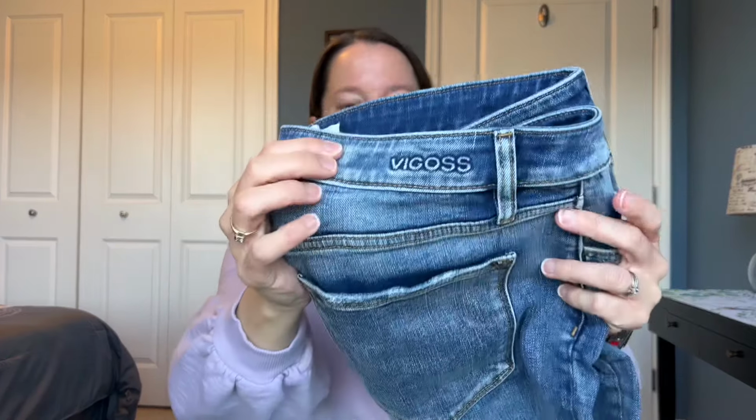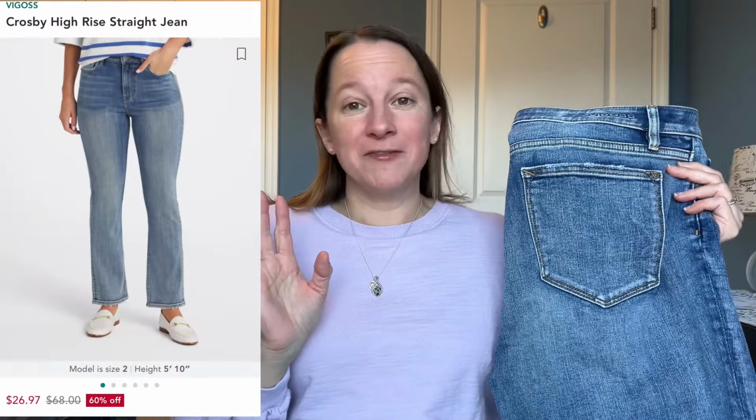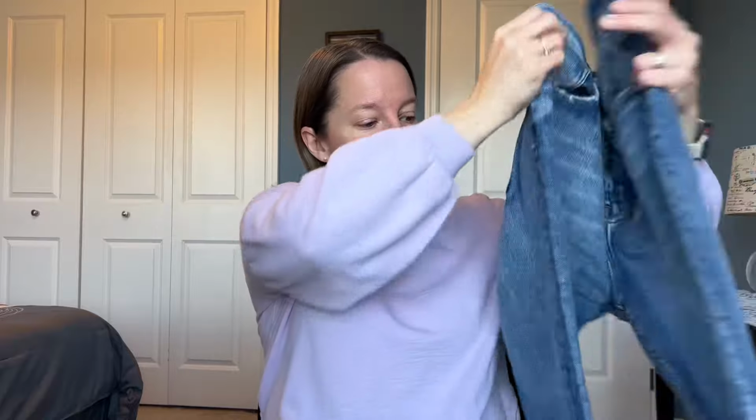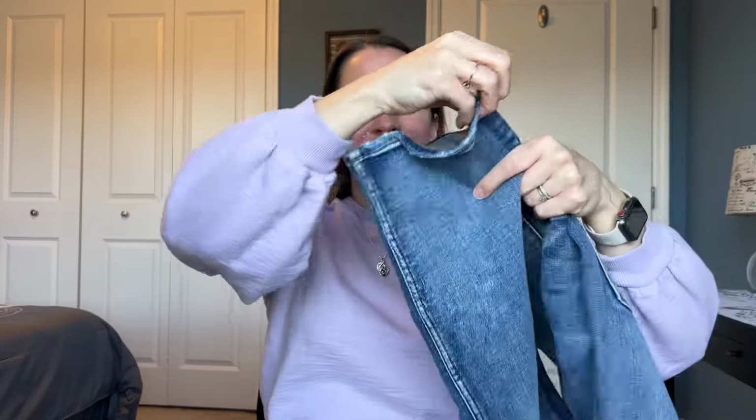These are by Vigos. They're one of my favorite jeans brands. Originally, I think they were $68. I'll pop them up on the screen. I found these for $26.67. They're amazing. They fit amazing. They are straight cut. I think the style is Crosby. They have a cute wash to them, like a lighter wash. And I liked this little light distressing here at the bottom.